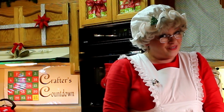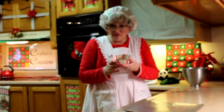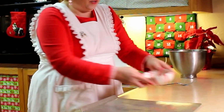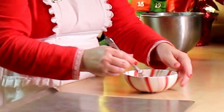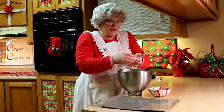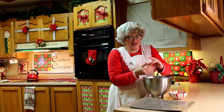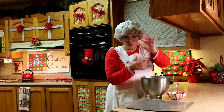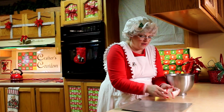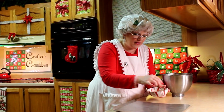We need to preheat our oven to 400 degrees. I have mixed up the 2 tablespoons of sugar with the 2 teaspoons of cinnamon for us to roll our cookies in. And then we take our dough. We could use the cookie scoop also, but we'll just do these by hand. Roll it into a little round, and then we're going to put it into our cinnamon sugar. And then set this on the tray.